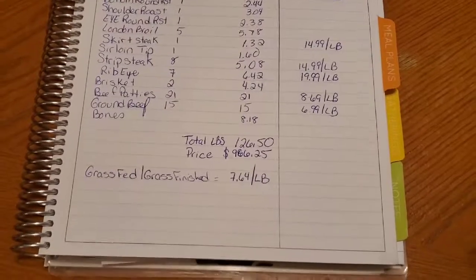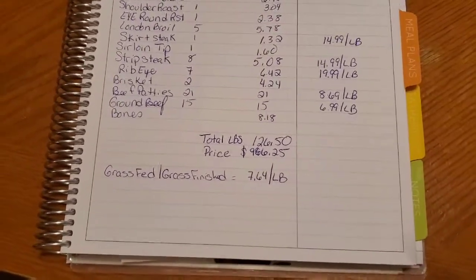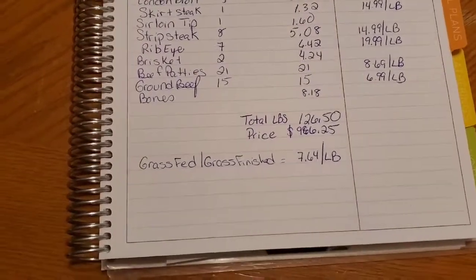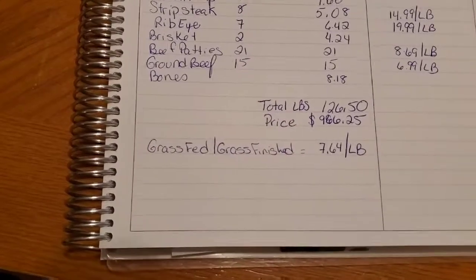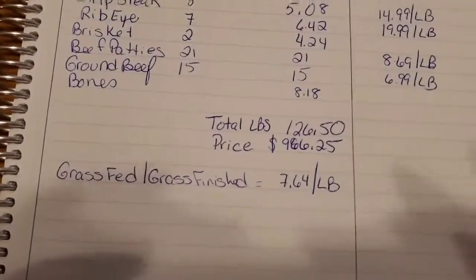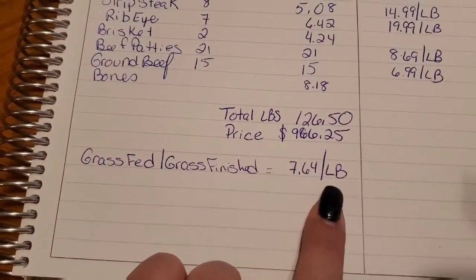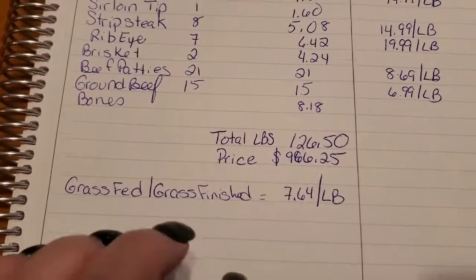Let me see what my receipt is. Oh, I don't know what I did with it. I double checked our receipt, and it was $966.25, and that averages $7.64 per pound for grass-fed, grass-finished beef.